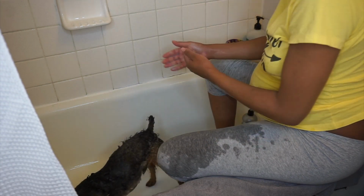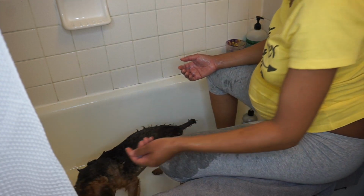I don't really do his face too much, because again, Chase doesn't like when anybody touches his face. But definitely make sure, if you need to add some more conditioner, that you add some more conditioner. Conditioner will also help achieve a great smell with your dog.